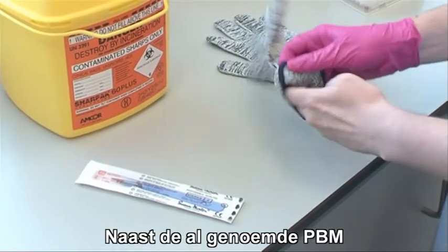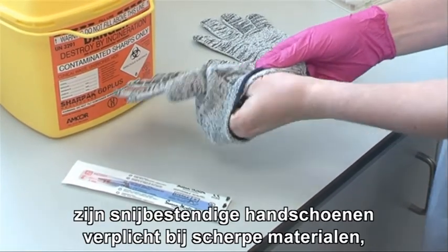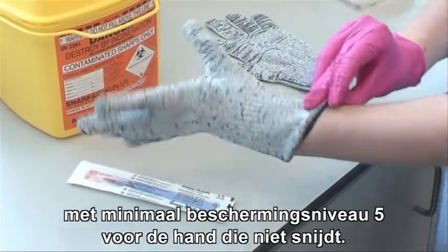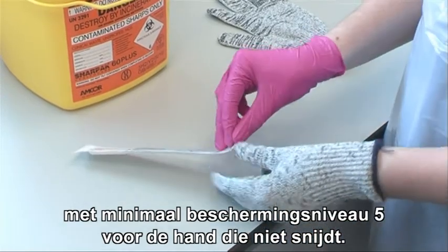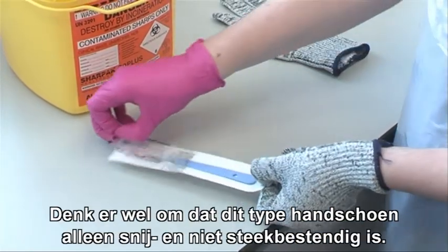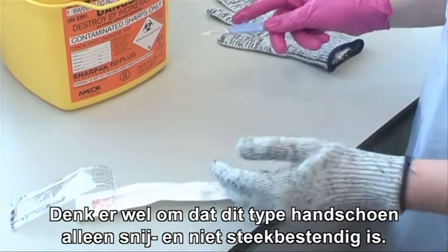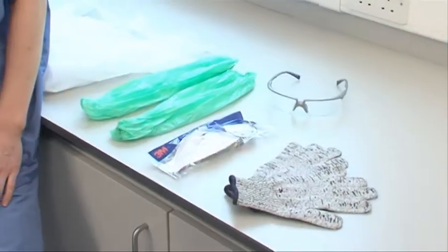In addition to the PPE already mentioned, cut-resistant gloves are also required when working with sharps, with a minimum level 5 protection glove for the non-cutting hand. It must be remembered, though, that this type of glove is only cut-resistant and not stab-proof.